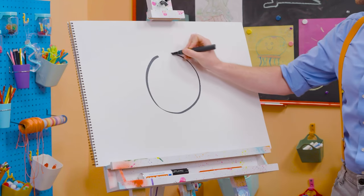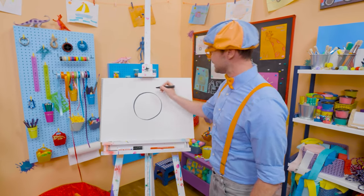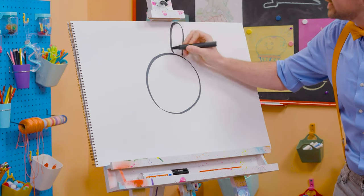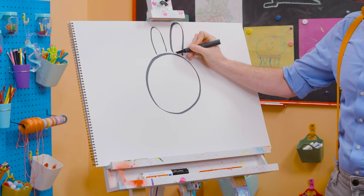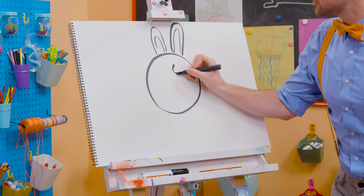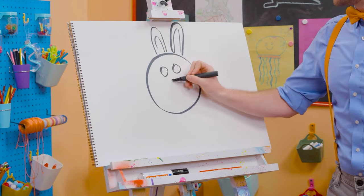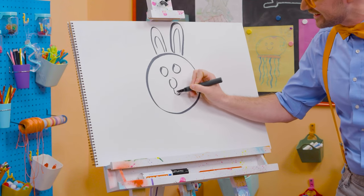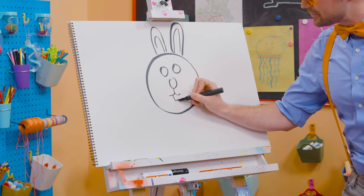All right, let's draw the head. There we go, nice circle. Ooh, and let's draw the ears. They have big, tall ears. Yeah, there we go. Oh, and now let's draw the face. Two circles for the eyes. Ooh, a circle for the nose. Oh, and then down here, let's draw the buck teeth.